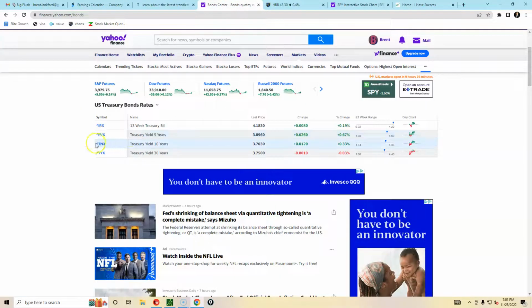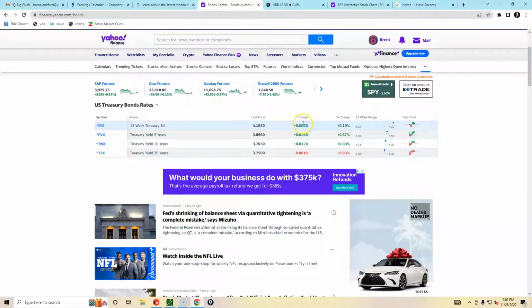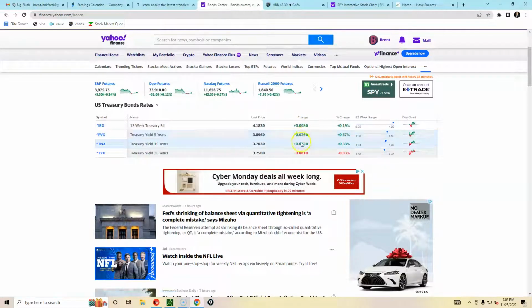And here is the 10-year treasury. In fact, here are a few different treasuries, and we see how they're going. The 13-week is up a little bit, the 5-year up a little bit more, the 10-year up a little more than that, and the 30-year down a little bit.